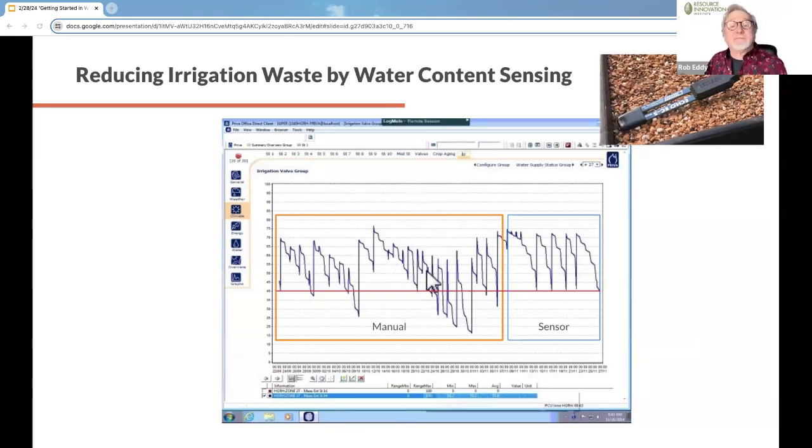Here's a graph of research I did at Purdue University with a poinsettia crop over 3 months using soil moisture sensors, otherwise known as water content sensing. During the first 2 months of manual watering, you can see the line of the graph is all over the place. This is a peat-based substrate typically used in greenhouses. But the last month, in the little blue box, using soil moisture sensors is very uniform. Comes on at the same time, always saturates, and then you can see several days for it to dry out.